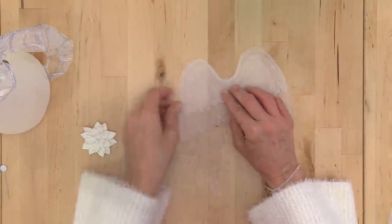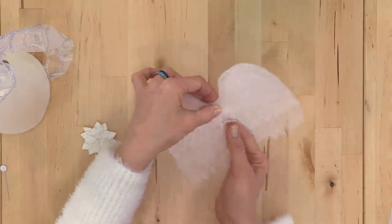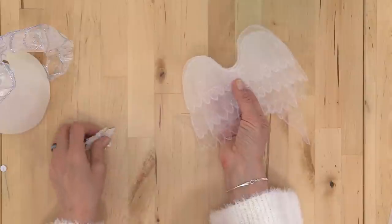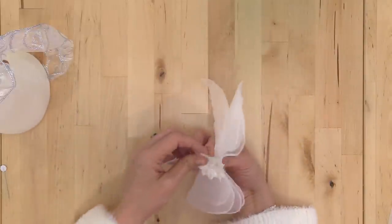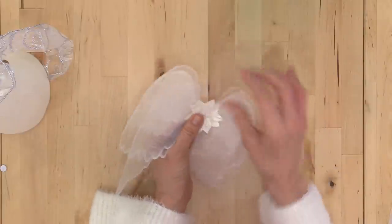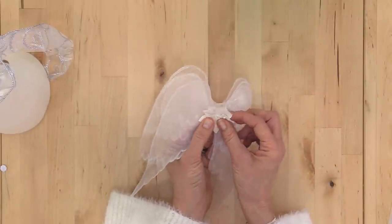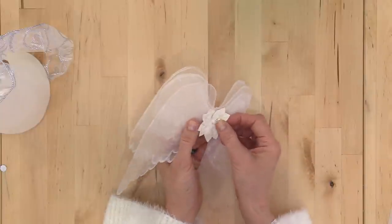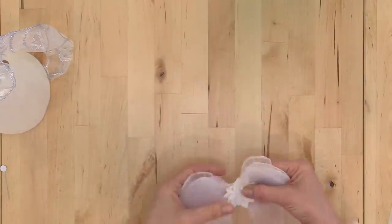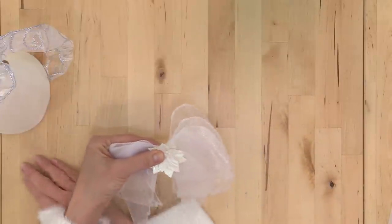You could glue them all together at this point. You can sew them all together because this organza is very easy to sew through. You can attach them permanently for storing for the non-display months, and you can attach a pretty little thing like this to the back, and you can just glue this piece on there. I'm tempted to do it, but I want to just keep going.